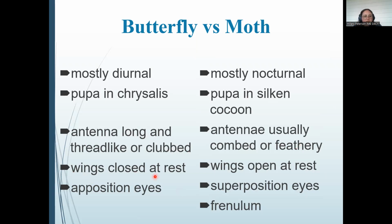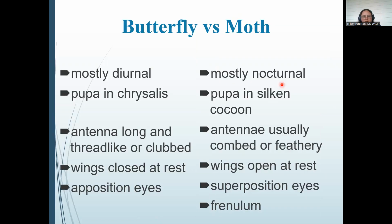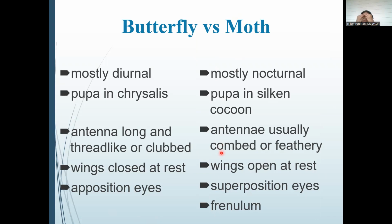The wings of butterflies are oftentimes closed at rest, whereas moths are open at rest. I actually think that's swapped. If you look at the photos here, the butterfly at rest is open and the moth is closed. And then finally, the eyes will be in different places. So you can see these eyes are on the side of the head, whereas oftentimes moth eyes you can't even see because their heads kind of hide under their fluff, but they're more towards the front.